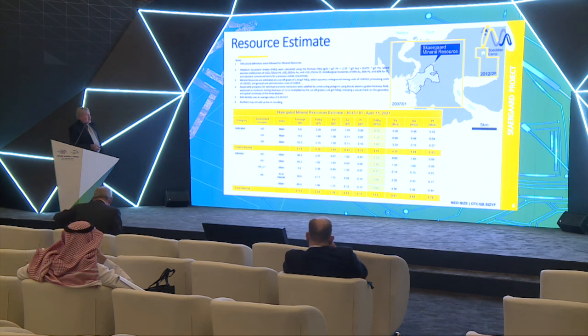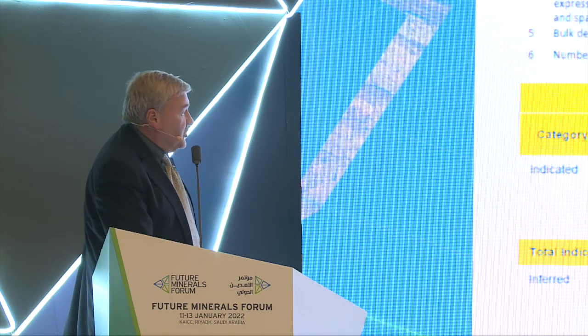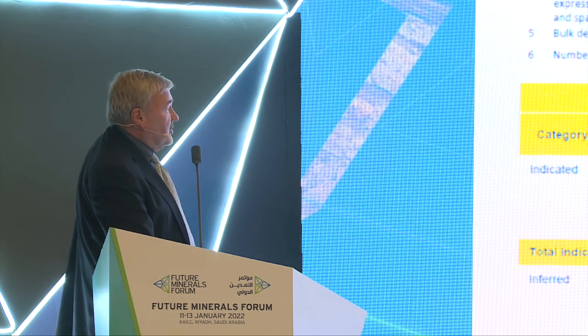Since acquiring the project about a year ago, we remodeled the project and completed a 43-101 Canadian instrument report, which was filed last April and May, and that did confirm that this is truly a project of global significance. In the indicated category, we already have 4 million ounces of palladium and close to 1 million ounces of gold, but where it gets very interesting is when you look at the inferred category, where we have close to 10 million ounces of palladium in addition, and close to 4 million ounces of gold.